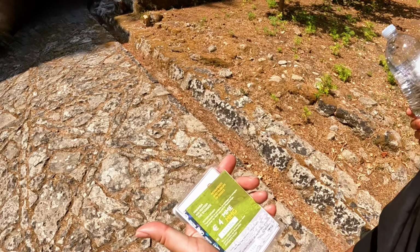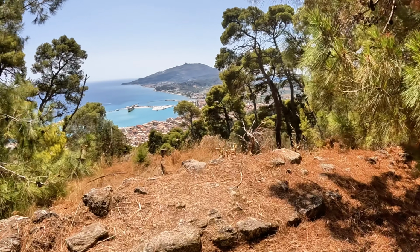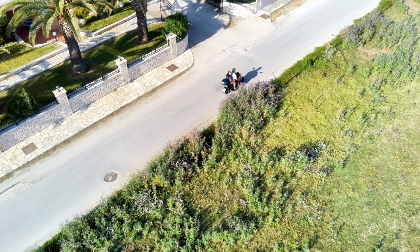From the turquoise waters and rugged cliffs of the north to the beautiful harbour in the south, Zante truly has some stunning scenery.